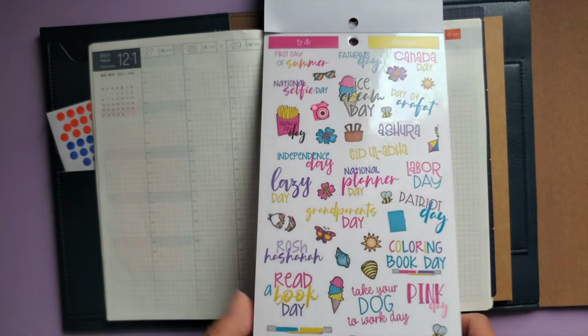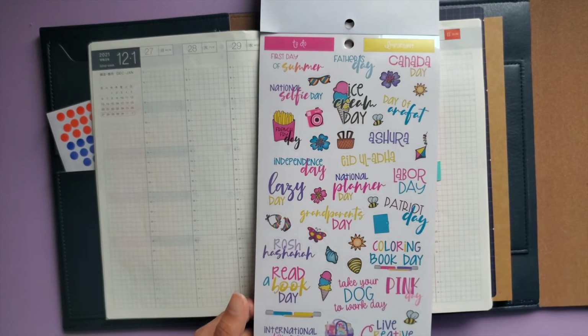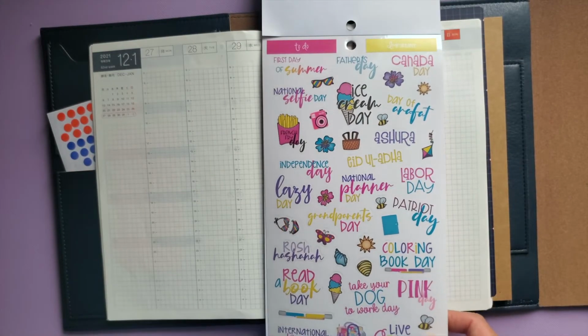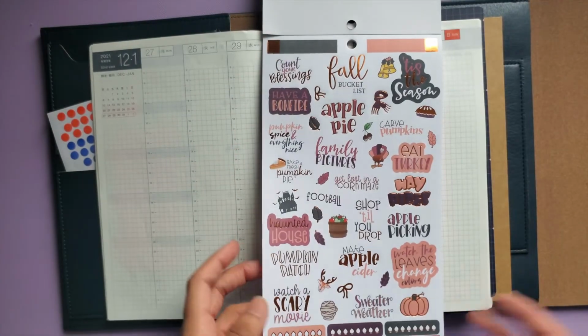And at the same time, I also love holidays. Like Labor Day is a Canadian holiday. Patriot Day is an American holiday. I don't mind marking those in. Even all of these religious holidays that I don't celebrate, I still like to acknowledge them, and I will put them in my planner. So here's the fall one.